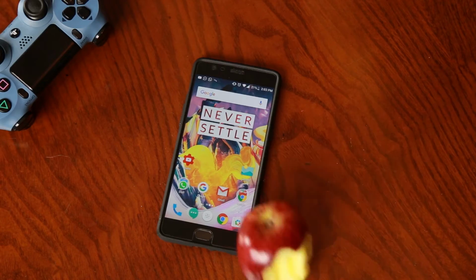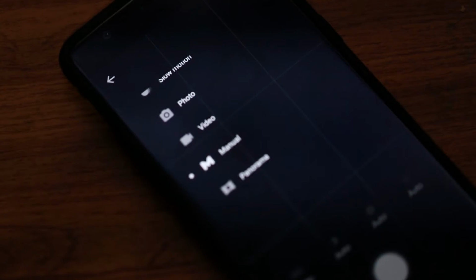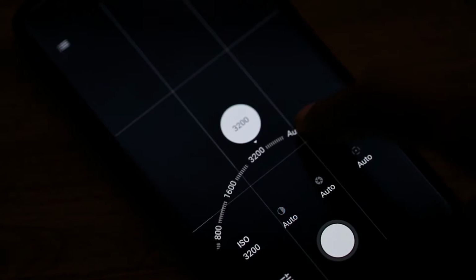That'll be good. Okay, so the third tip I have for you, whether you're using an Android or an Apple smartphone, both of them should have some sort of manual controls for your camera. So you can set your shutter speed, your ISO, and your aperture manually instead of having the camera do it in auto mode for you.